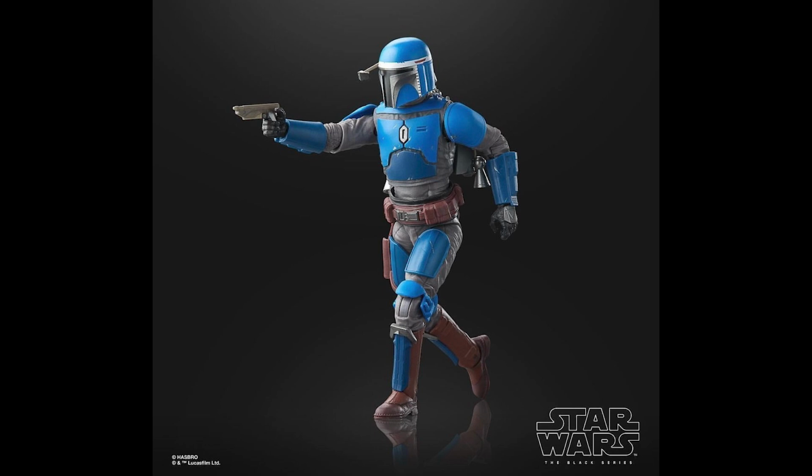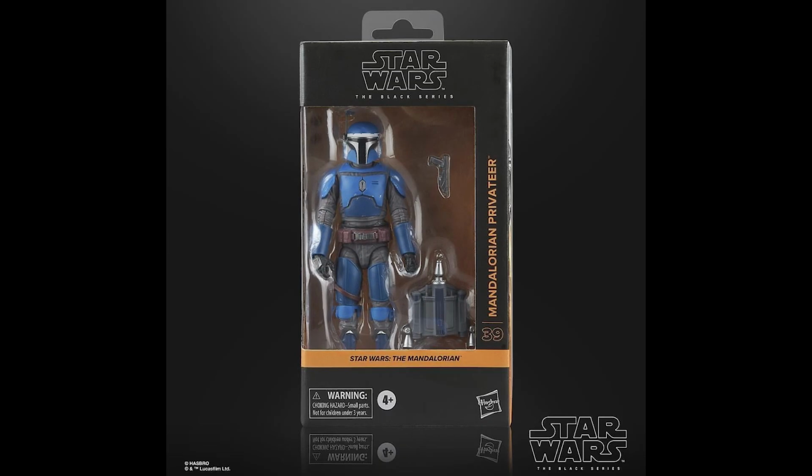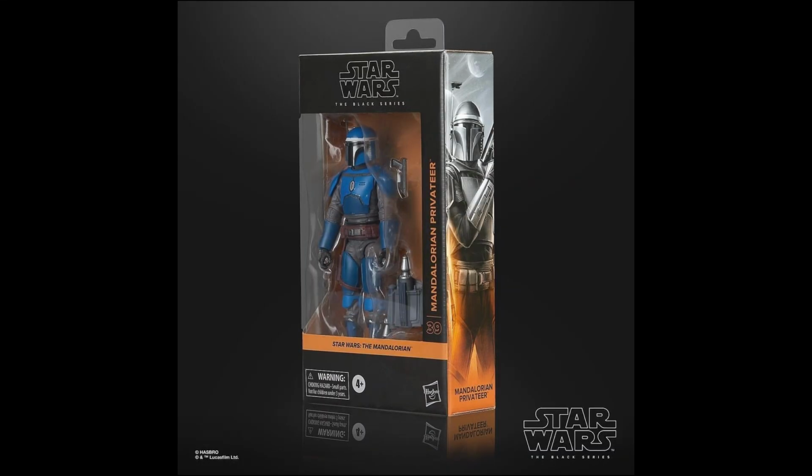This Mando also comes with only one pistol blaster, but at least he has a holster for it, so that's good. We know that this body is really good in terms of articulation, it poses well, so you know that you'll get some nice display options for your shelf if you decide to get this guy. As I said, this is a Target exclusive for you guys in the US, and for us here in Europe, this will probably be available on Hasbro Pulse EU. The price will be $25 in the US and probably around 30 euros here in Europe.